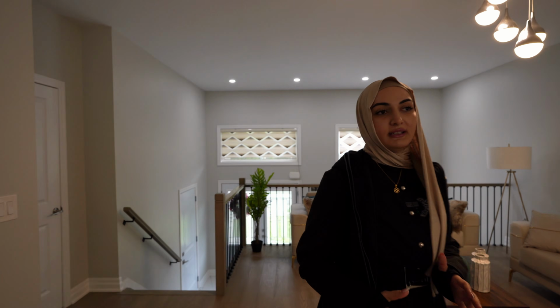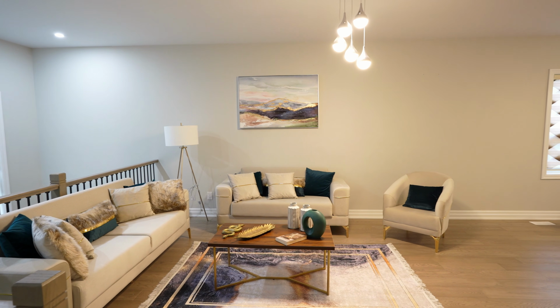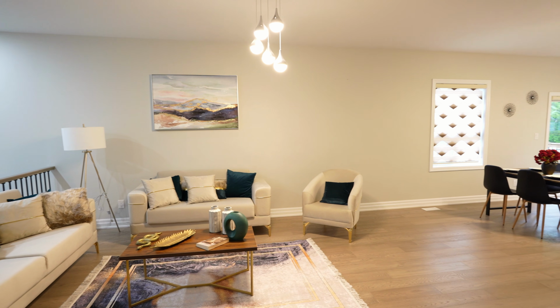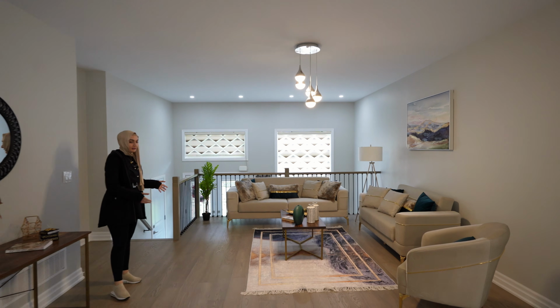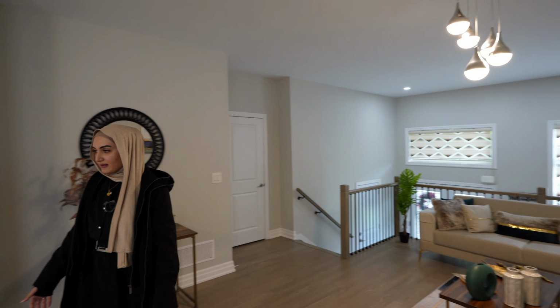You can see it all the way very close to the end of the house. And for me personally, there is no point in making the lobby, the entrance, the foyer, a big size, because nobody's going to live in the foyer. It's better to use the area to make the living area much bigger, as we can see in this house.